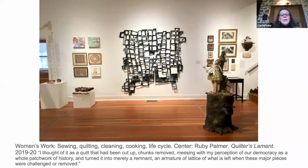In the center is Ruby Palmer's Quilter's Lament, which at first glance looks like a very abstracted piece. This is what she wrote about it: "I thought of it as a quilt that had been cut up, chunks removed, messing with my perception of our democracy as a whole patchwork of history, and turned it into merely a remnant, an armature, a lattice of what is left when these major pieces were challenged and removed."